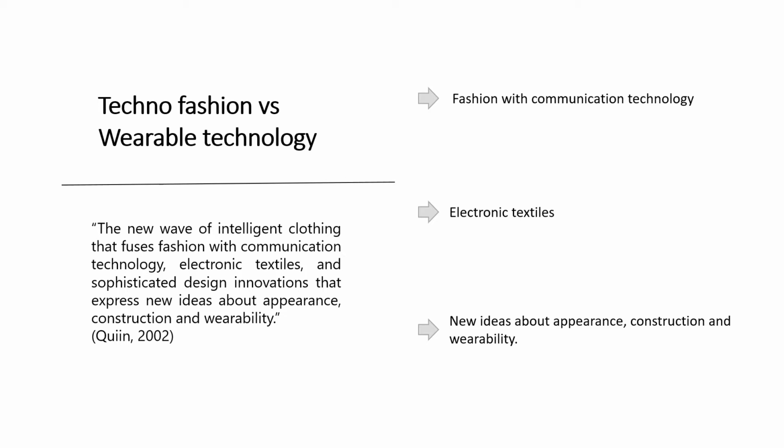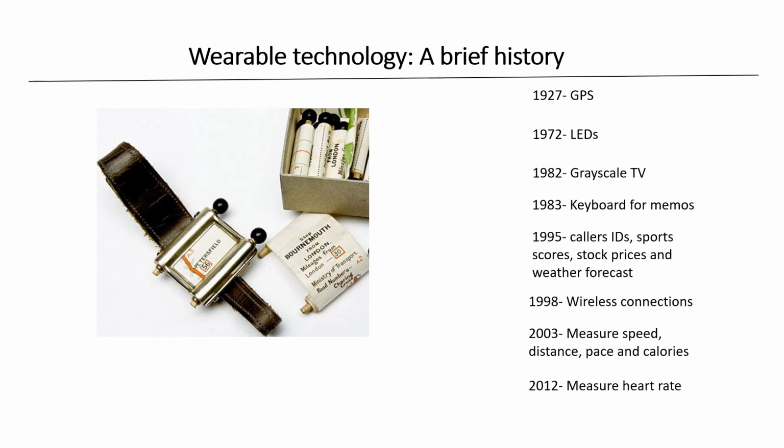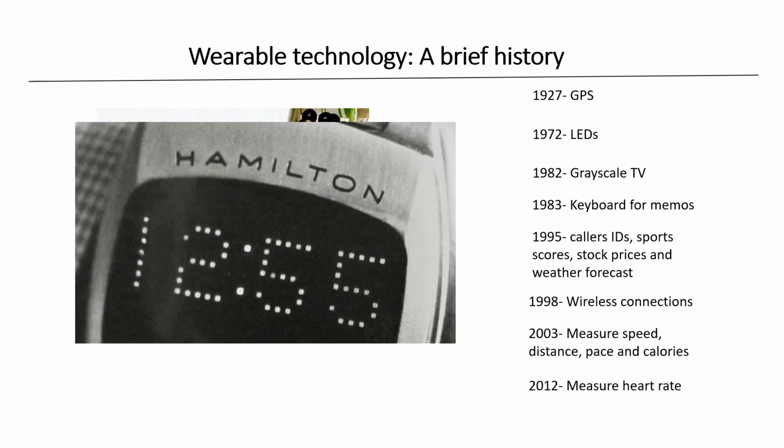But what is actually the difference between techno fashion and wearable technology? To understand these differences, I will explain a bit about the history of wearable technology, and I will use the history of the smartwatch. It all started in 1927, when the first GPS watch was released. You needed to have different rolls with different directions. It was from London, as you can see. And then Hamilton Company released later on, in 1972, the first watch with LEDs on it.